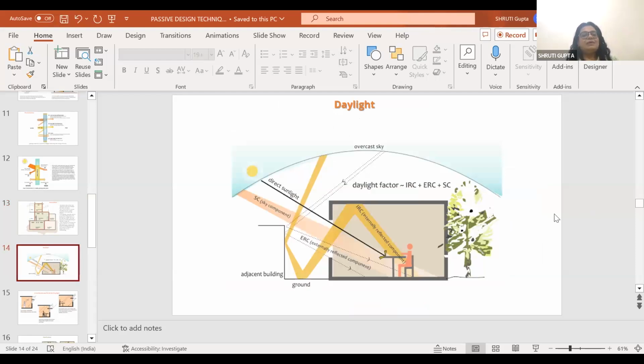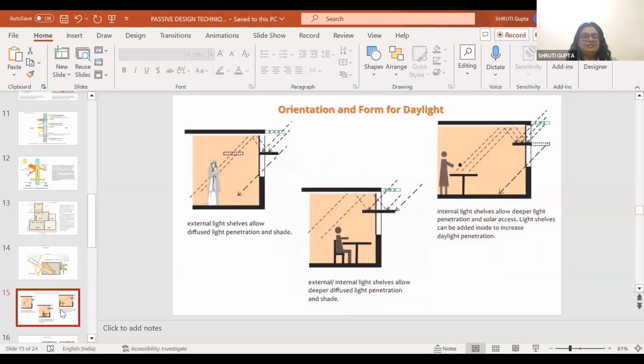Now I'll be discussing penetration of daylight within a building. The orientation and form certainly affect daylight, and so does the provision of external and internal light shelves. I have diagrammatically represented the placement of different shelves at different heights and how the sun angle then helps to light up your space. In a way, we are utilizing daylighting to create task lighting within the built-up.